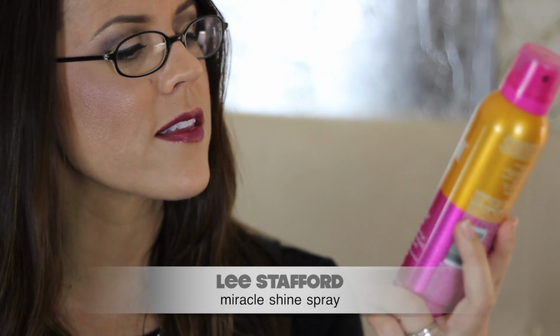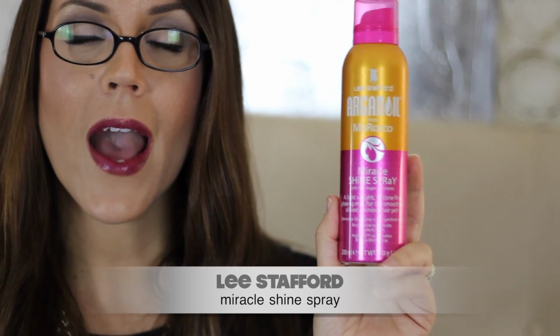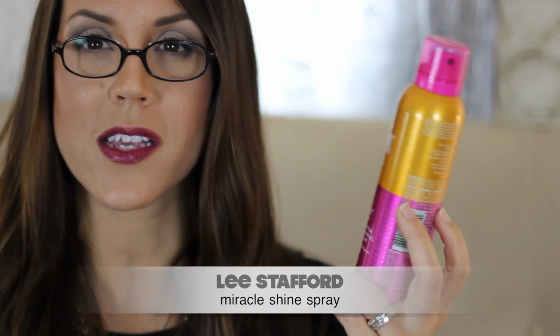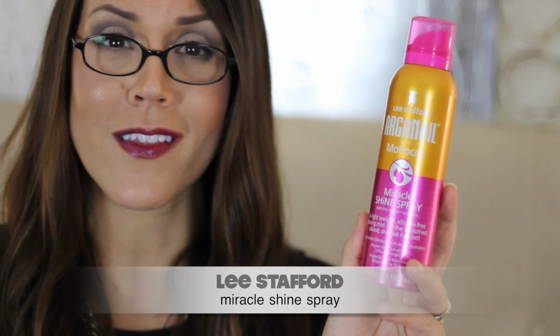Also, Lee Stafford was about 20 or 30% off. I picked up their Miracle Shine Spray, a lightweight silicone-free glossing mist for the smoothest, silkiest, shiniest hair yet. I love, love, love the Moroccan Oil Glimmer Mist Spray. Love it. It just adds such a gorgeous shine without weighing your hair down, and I'm just looking for a less expensive dupe for it basically, so I'm hoping that this might be it.